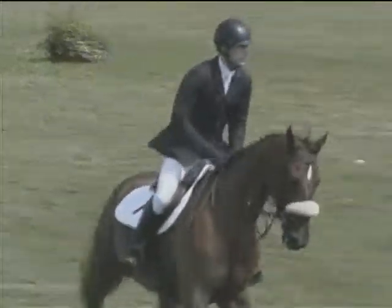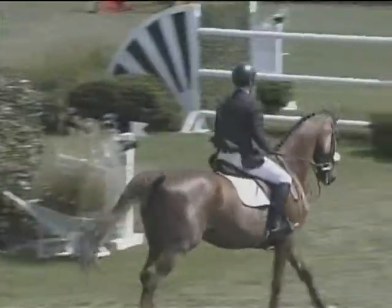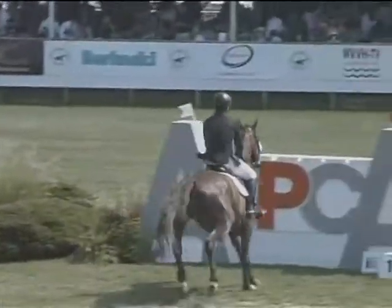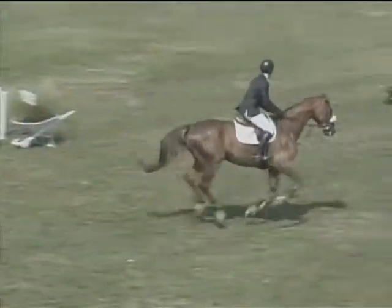Before Peter gets going, you're riding. Tell us a little bit about your horse and what you're going to be focused on for this. What parts of the course are you going to really pay particular attention to with your horse? Everything from 1 to jump 14.